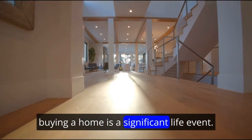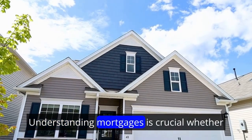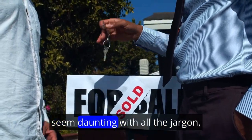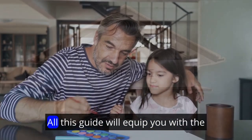Buying a home is a significant life event. It often involves a mortgage, a financial commitment spanning years. Understanding mortgages is crucial, whether you're a first-time buyer or a seasoned homeowner. Navigating the world of mortgages might seem daunting with all the jargon, the rates, and even the process. But fear not, we're here to demystify it all.